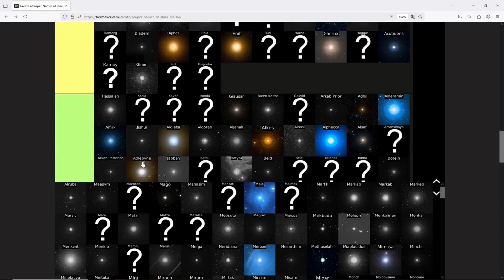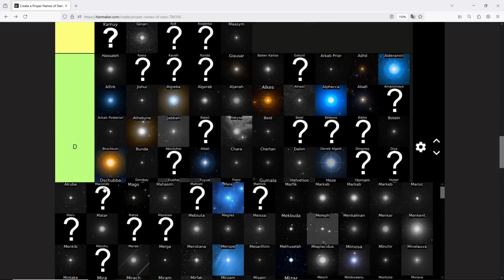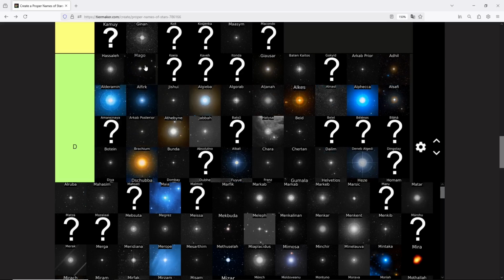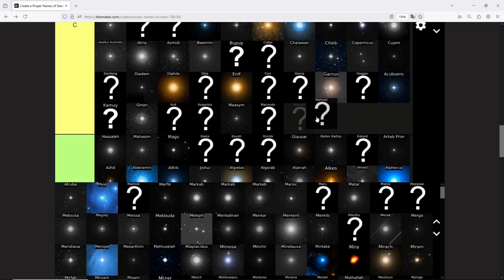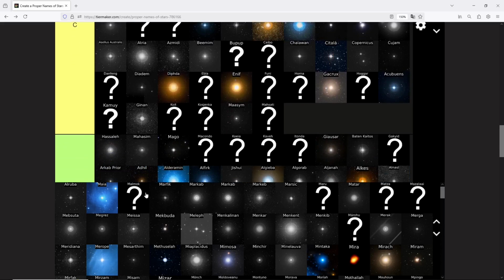Masim. Also C tier, I think. Macondo. Yeah, I think it's Macondo. I would debate between C and D. Mago. That, and it might get moved later. Mahasim. Same situation with this one. I might move it around later. Masadi. Slightly better. Yeah, okay, I did put that in the right place. Actually, Macondo, you can go there right now.